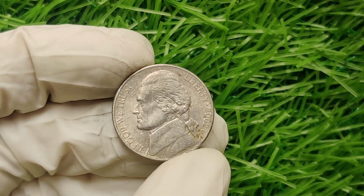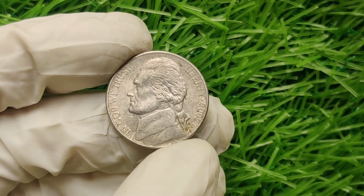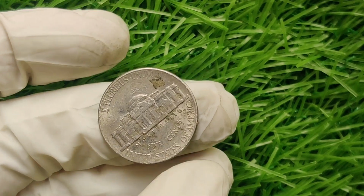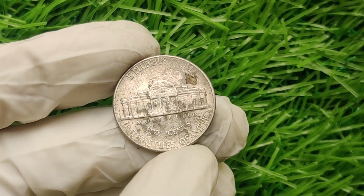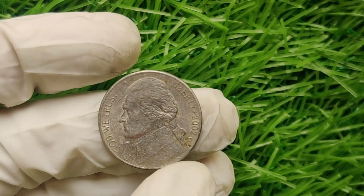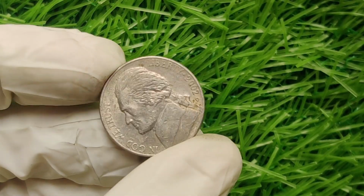Will the value of the Jefferson nickel continue to rise? While it's hard to predict the future of any rare coin, it's safe to say that this nickel will remain a prized possession for serious collectors. As long as the rarity and condition hold up, it's likely that we'll see more records broken in the future.